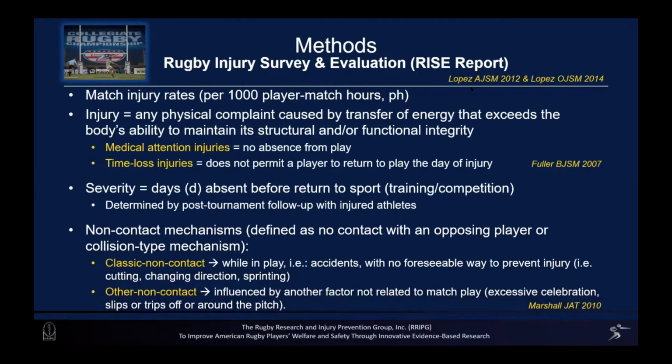Non-contact mechanisms are defined as no contact with an opposing player or collision type mechanism. There are two types of non-contact mechanisms. The first one is classic non-contact. Classic non-contact injuries occurred while in play, and they are accidents with no foreseeable way to prevent the injury. For example, cutting, changing direction, or sprinting. The other type of non-contact injury mechanism is other non-contact. These injuries are influenced by another factor that is not related to match play. For example, excessive celebration, slips or trips off or around the pitch.